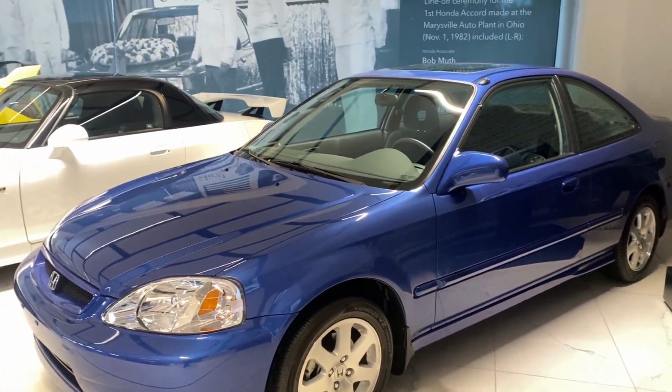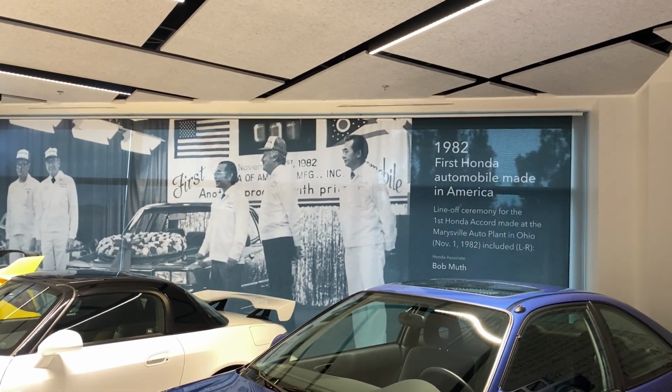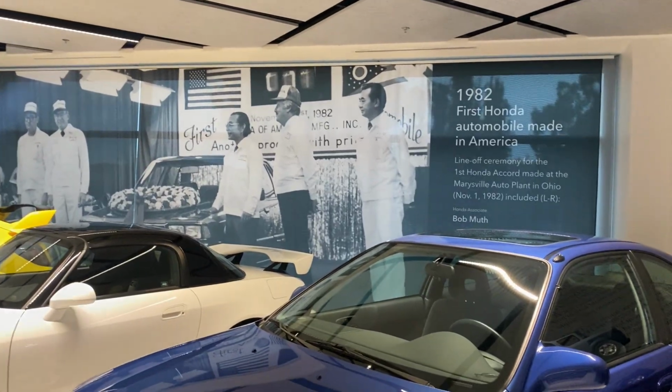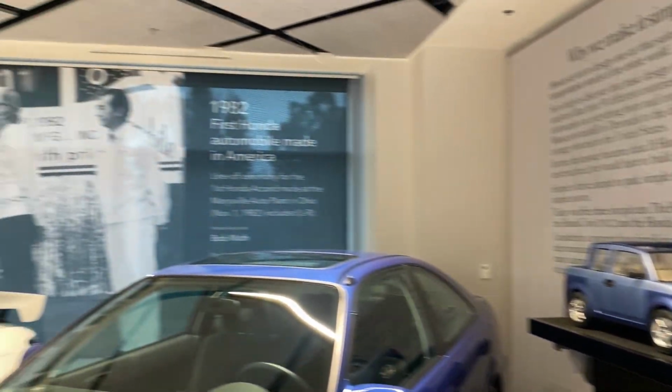Yeah, in the background, a little history lesson. 1982, that's when Honda made their first car in the United States, so that's pretty cool. Almost the same age as my dad.